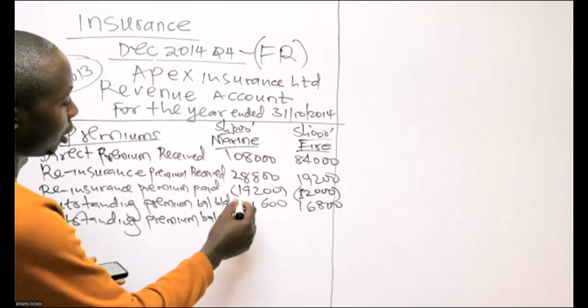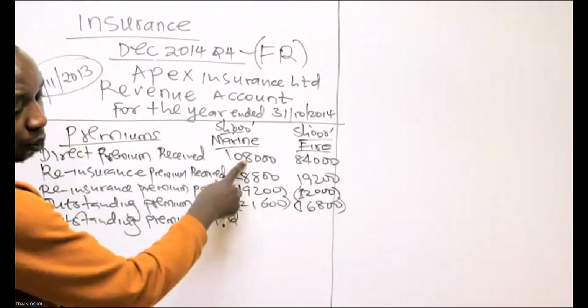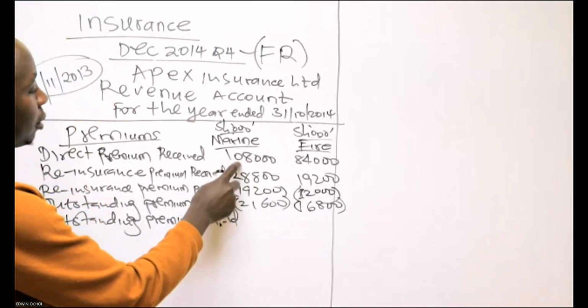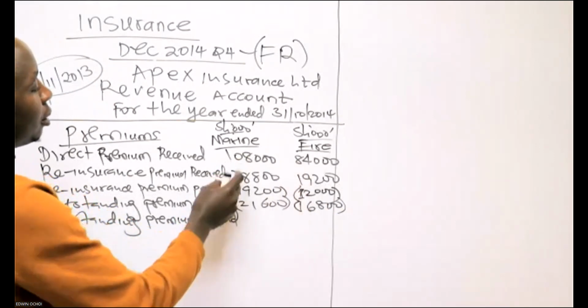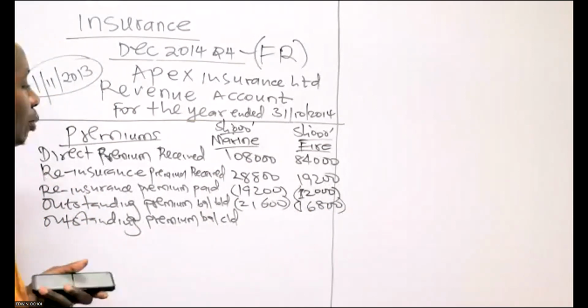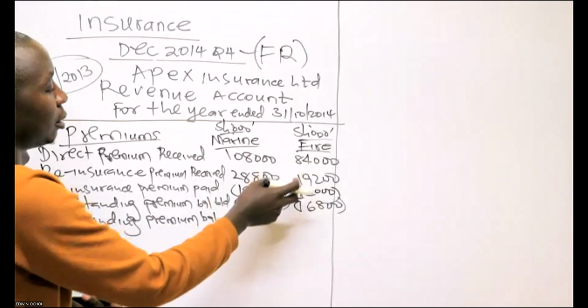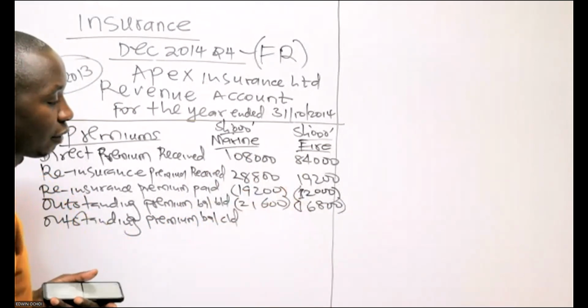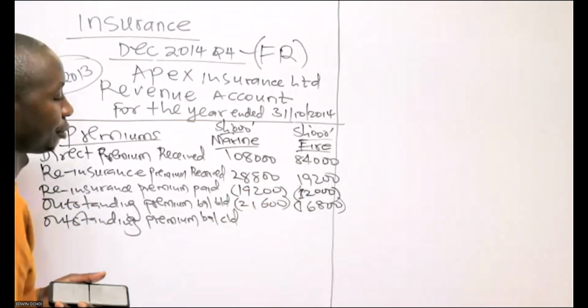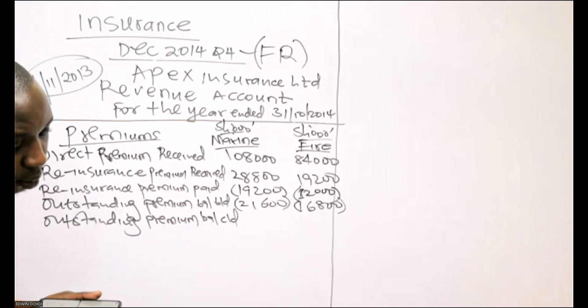Remember that one we deduct, because there are some premiums which we received this year. There's a sum we never received by the end of the previous year, but now those parties have given us premiums this year. So we minus what they never paid in the previous year. We deduct. Then we add the outstanding premiums balance carried down, which is under the additional information.